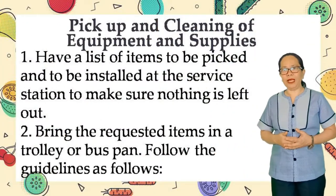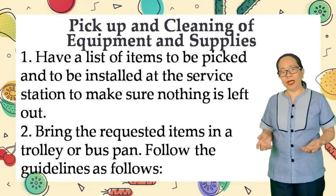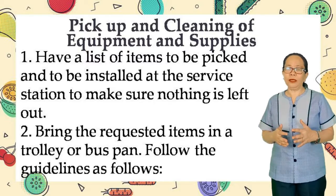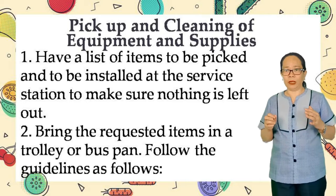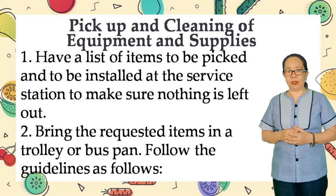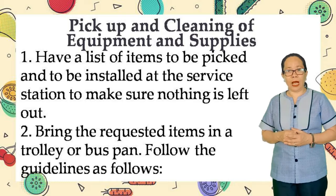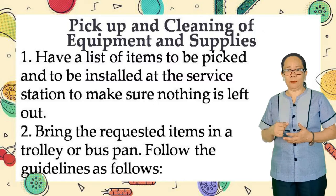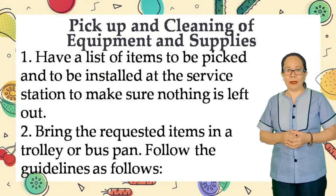So, how are you going to pick up and clean those equipment and supplies? Early in the morning, before you open the establishment, you have to arrange first all the things that are needed in serving your customers, which includes all the condiments, supplies, and others. So the first one is have a list of items to be picked and to be installed at the service station to make sure nothing is left out. That's the main reason. It is very important for us to list down those items so that we will not forget anything.